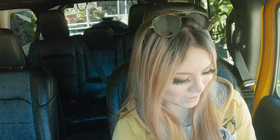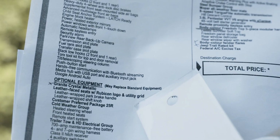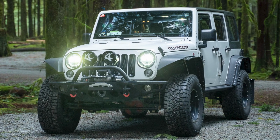Anyways, let's go through the list. So this one has the granite crystal metallic, which I don't need, which is an extra $245. So if I were to get a JL, it's going to be a Noah 2.0. Overall, appearance-wise, it will look identical to Noah. So white car, black top, black fenders.